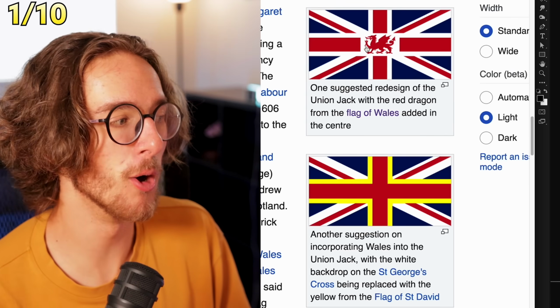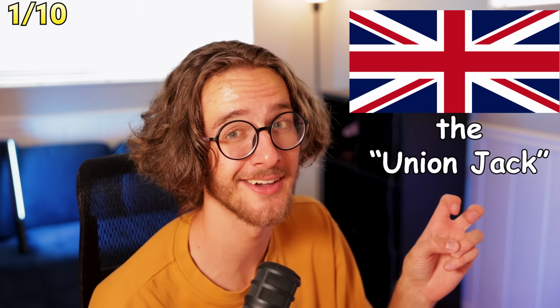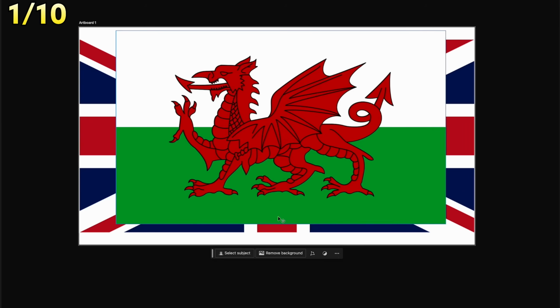There's even been a few proposed flags that include elements of Wales in them, but I guess the UK is a little too stubborn about keeping their Union Jack. But of course, today, I make the rules, so we're adding a dragon. So let's start by just dropping him in here.